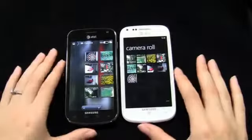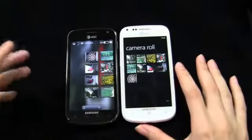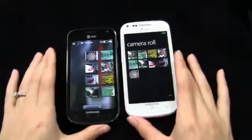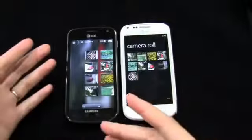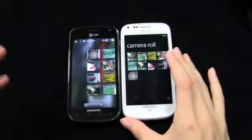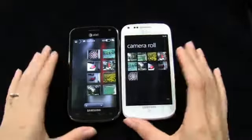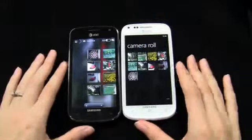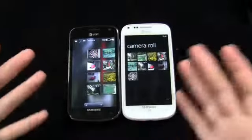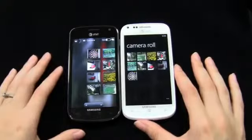They do both capture 720p HD video with their cameras. Not great video. They're both pretty much about the same. The audio quality is good on both of them, but video quality, the detail is very poor, kind of grainy and a lot of noise. So HD video was pretty low quality, but in terms of the camera, they both take decent pictures, but on the Focus 2 the colors showed up much better.